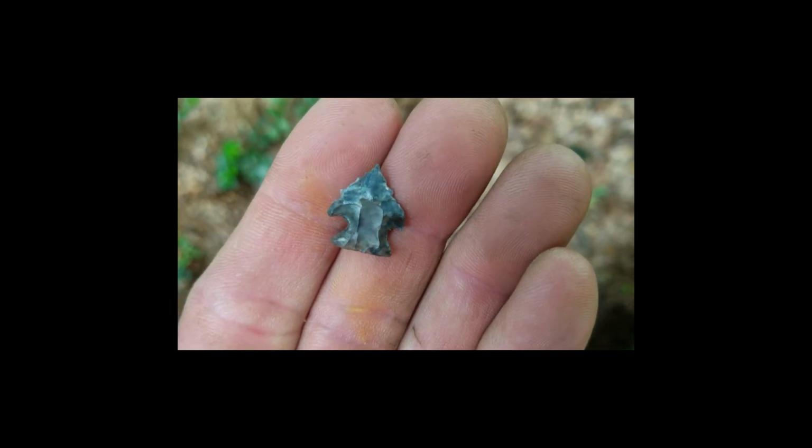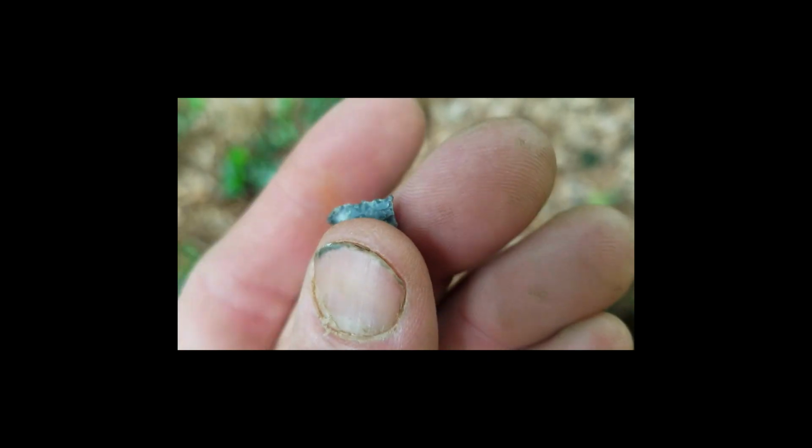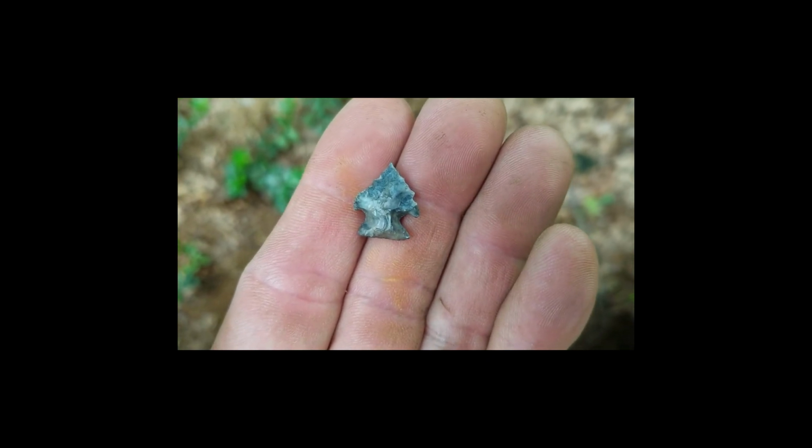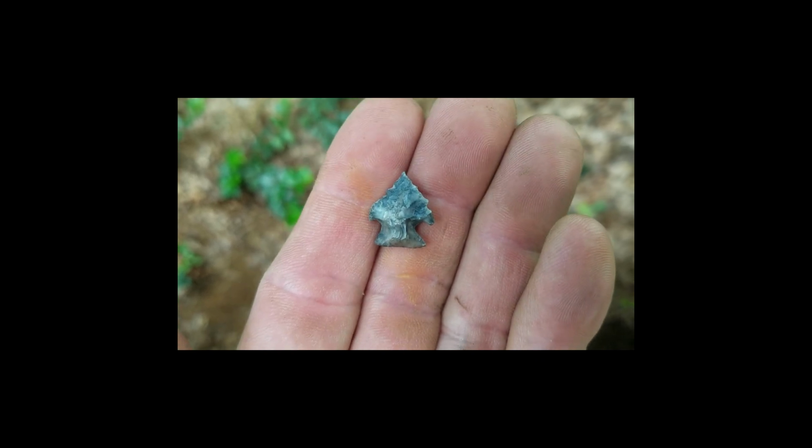It'll be even more white over the next few days. I'll show you in like a week. That was down in river muck. That's awesome. Wow, I'll show you more of them. I have a whole frame of these.